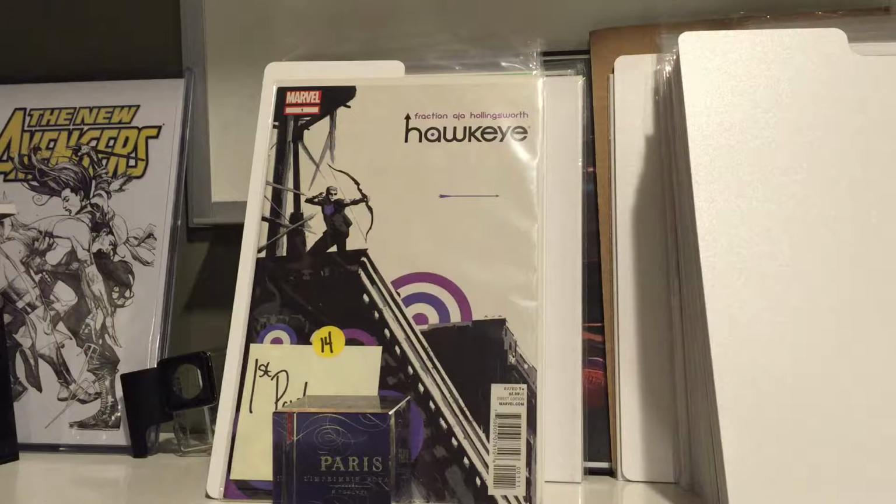I thought it was all right. It's a chain store there. They didn't really have that many great things, but I did find this first print Matt Fraction run of Hawkeye. It's a pretty good copy from what I can tell. Even if there might be a tick or so, it didn't color break. I'm most definitely going to have this pressed, and for $14, considering what's out on eBay right now, I thought this was a slight bargain.